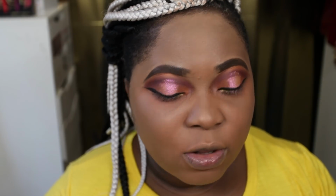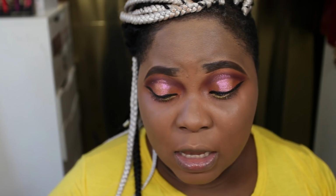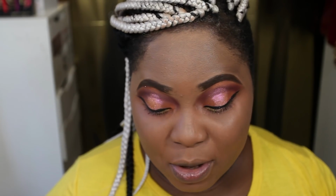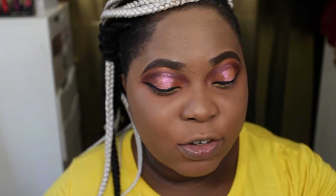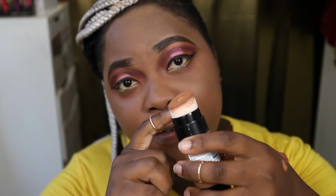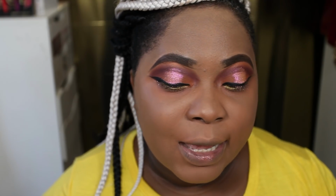So I think the only way I can carry on with this is if I apply the Revlon color stay on top of it, because I am going to go out and I can't. It's just not working for me. I don't like the applicator either. It just feels really, really stiff. So I'm going to go ahead and apply the color stay on top of it and hopefully save it.